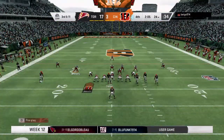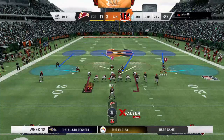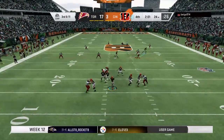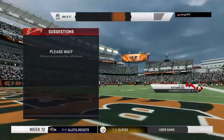Now the Bengals on 3rd down. They've only converted once in 4 tries. This is 3rd and 11. Throwing, Dalton. Going deep downfield for Ross. Down under 2 minutes to go in this football game.